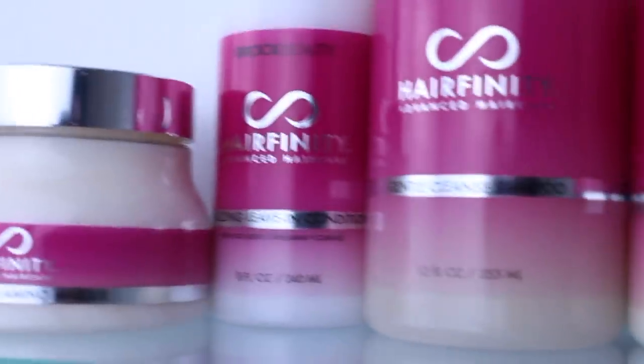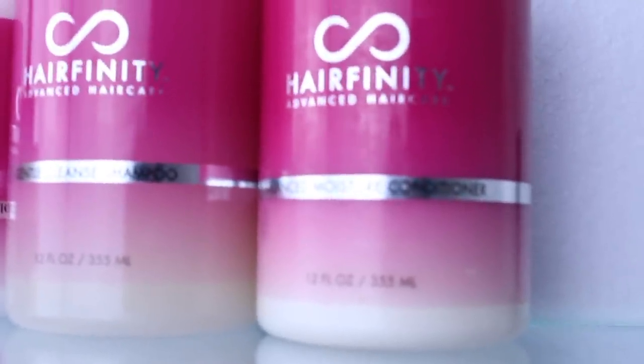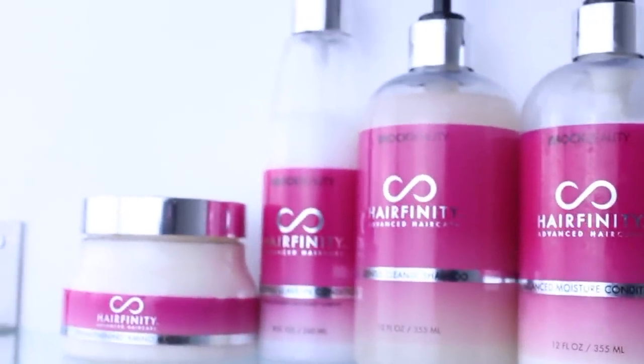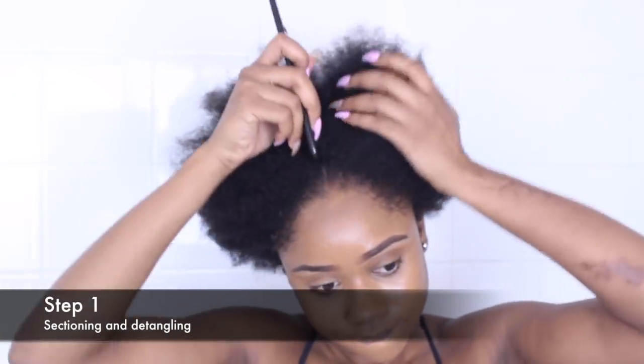For today's video, I will be doing a wash day routine and I will be using products by Hairfinity. I'll be using gentle cleanse shampoo, balanced moisture conditioner, their strengthening Amino mask, and the revitalizing leave-in conditioner.